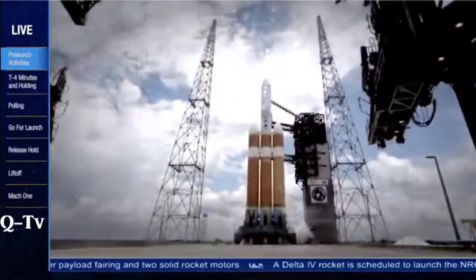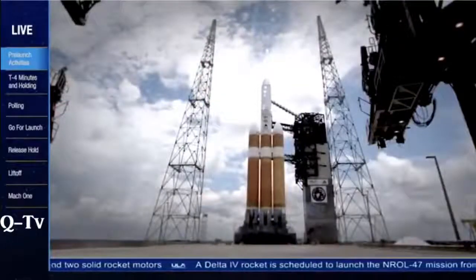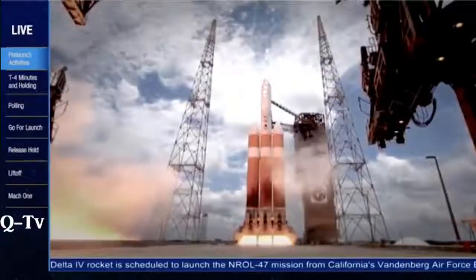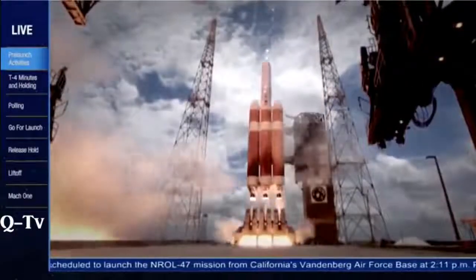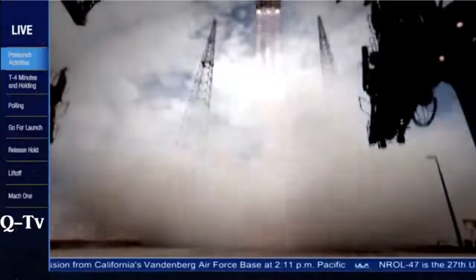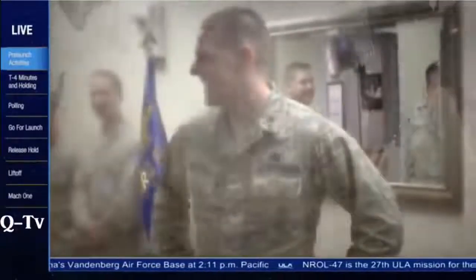4. We have main engine ignition. 2, 1, and liftoff. So I've launched about 12 missions so far. Each launch is different, each launch is hard, and you feel great after it gets off the ground and gets up into orbit.